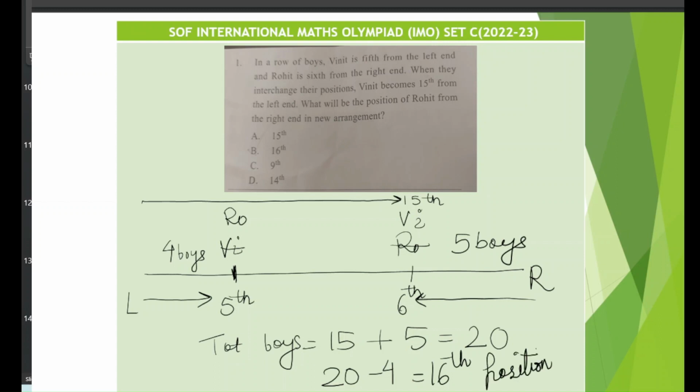According to the interchange, after they interchange the position, which option is correct? Answer B is correct. B is saying 16th. So this is the answer for question number 1. I don't have the answer key, but according to me this should be the answer. Let's move to the second question from the Set C Maths Olympiad.